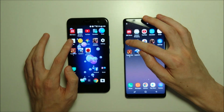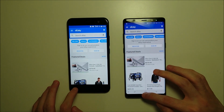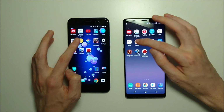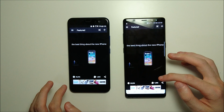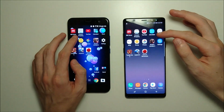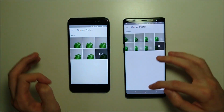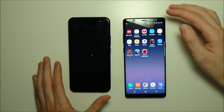eBay next. Again, guys, extremely close on all of these. iFunny next. Yeah, guys, really extremely close once again. Photos. That one going to the Samsung. Modern Combat 5.